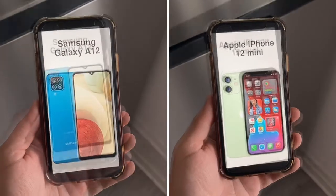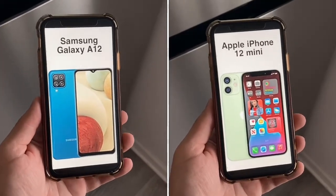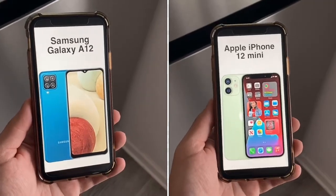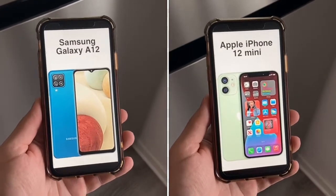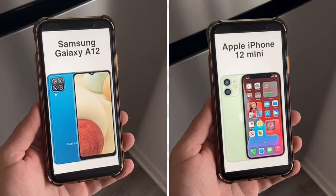But the iPhone 12 mini, no matter what, is going to have 64 gigs of internal storage, and 4 gigs of RAM is pretty good for iOS. It uses RAM very efficiently, and 4 gigs of RAM is actually pretty good for Android as well for most people. Both of these phones should be able to handle several apps in the background without closing and stuff with no problem.